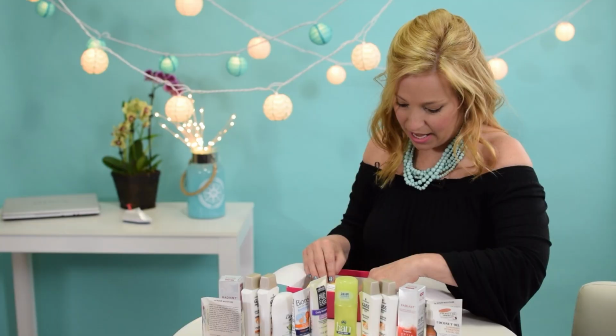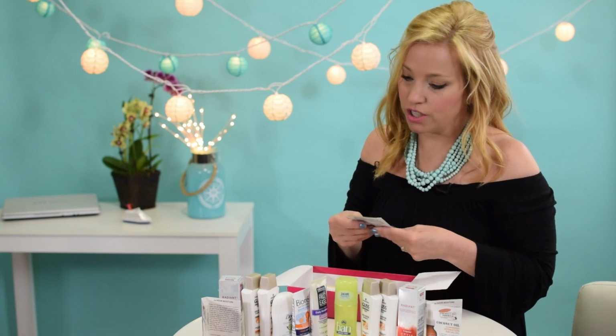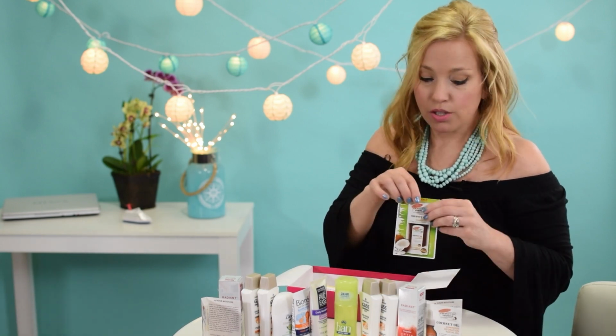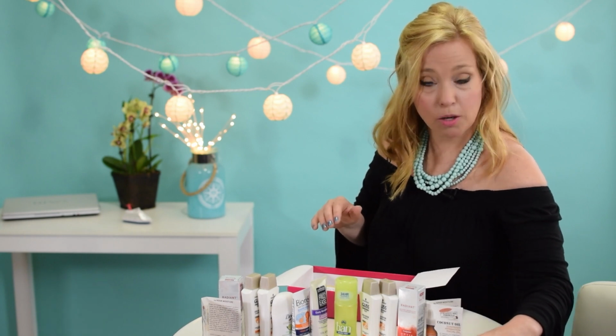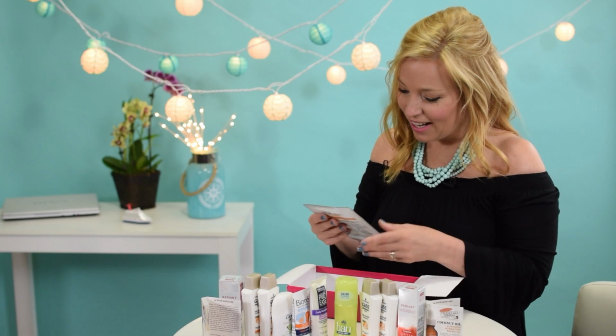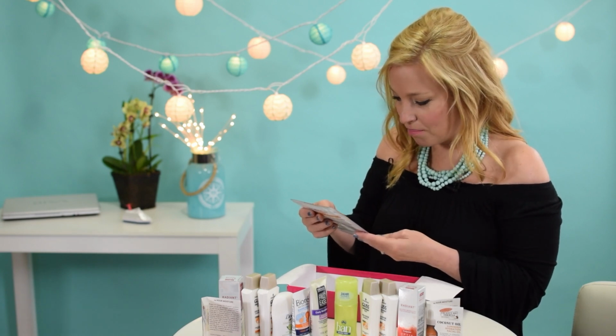Love that brand. And it looks like we have an actual traditional Palmer's Coconut Facial Moisturizer. So this would probably pair really nicely with that. It's probably a little bit less greasy and oily. I'm very excited to try that. And ooh, check it out, you guys. It looks like a mask.